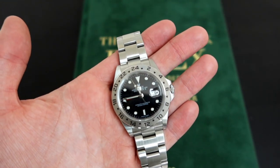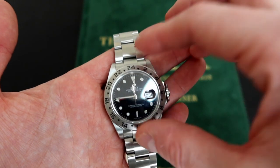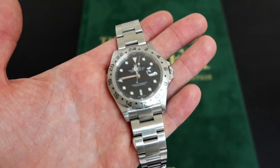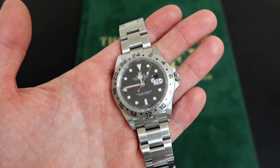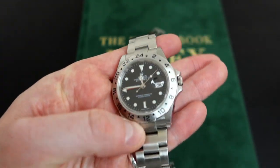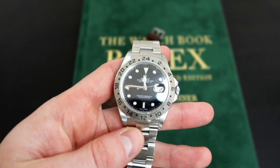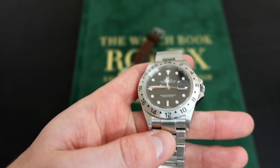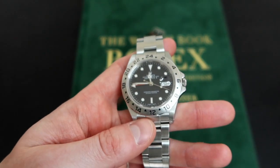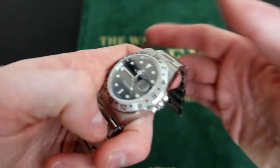One, it has a pretty interesting complication where you can have those 2 time zones. It doesn't have the bezel that moves, but still has that second time zone, which is really awesome. You have your date complication, which is great, and having that third hour marker, hour hand, which you can see here in red, is a nice little added touch. It's an oyster case. I don't think this can really go into the dressier side of things, but I guarantee that there's probably someone out there who can pull it off.